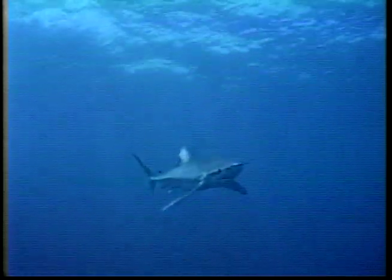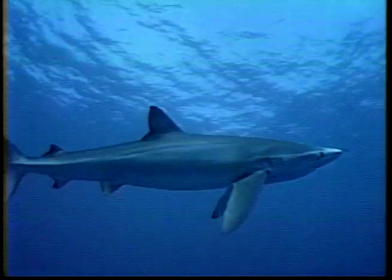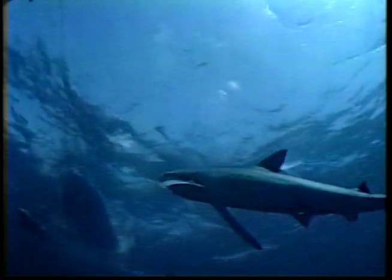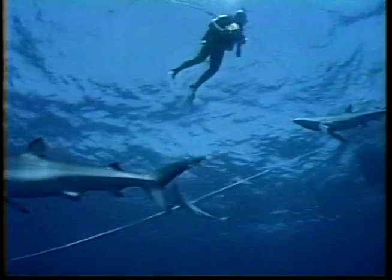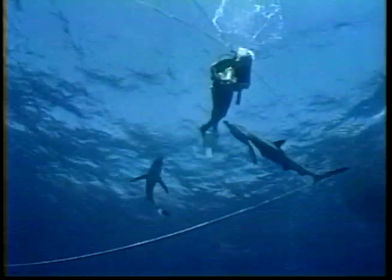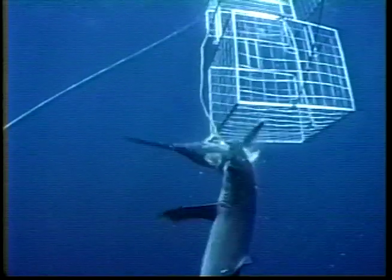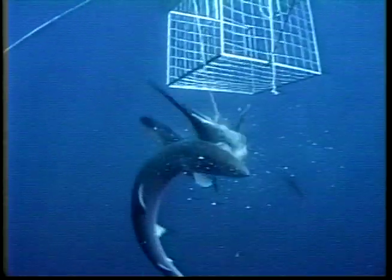Blue sharks cruise Catalina's offshore waters. These sharks can grow to be 12 and a half feet long. Divers sometimes lure them to the surface with dead fish. Blue sharks are typically not aggressive towards people because their preferred foods are fish and squid. But divers do risk getting bit when they swim in waters filled with the oils from dead fish.